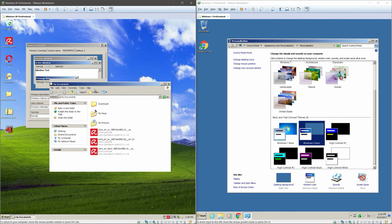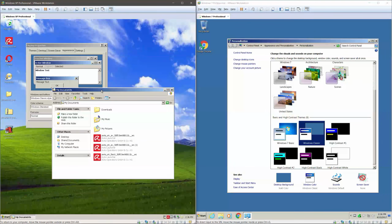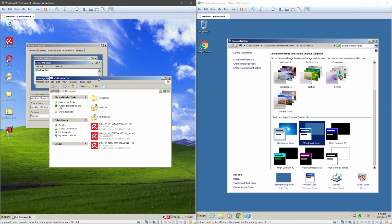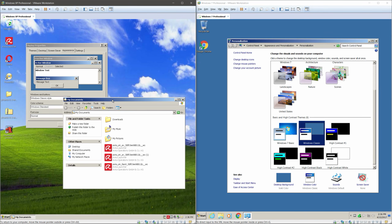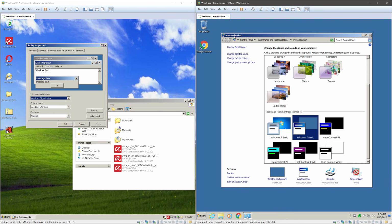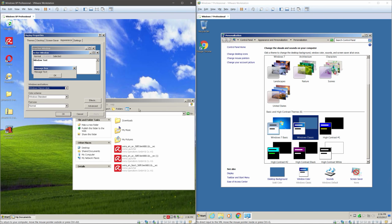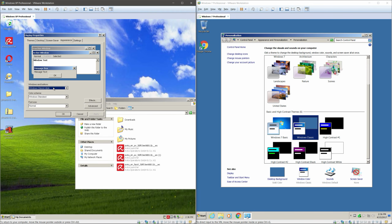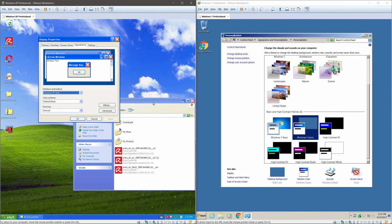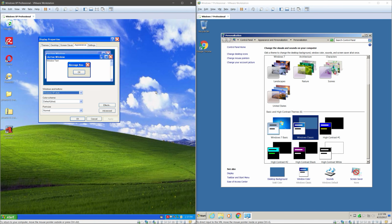I think the one in Windows XP looks a tiny bit better because it looks more like the one in Windows 2000 and Windows 98, and it just feels more classic-y to me. The one in Windows 7 still looks too modern. It doesn't feel as nice to me as the one in Windows XP, but the default theme for Windows XP is the Luna theme. I don't mind the Luna theme. I don't think it looks good.